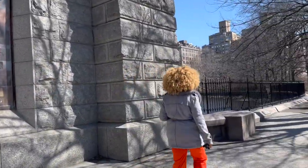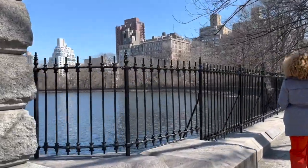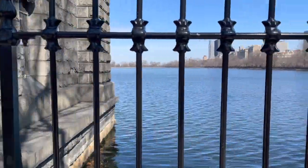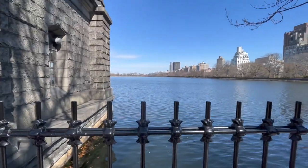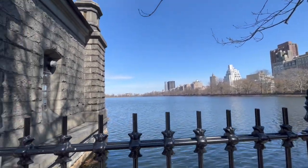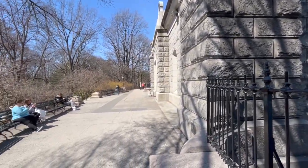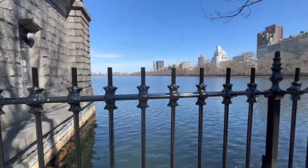Actually, I don't know if we've been here before. Let's see. No, we haven't. Scott, we've never been to the reservoir. No, we haven't. We've been to a pond where they would play with the ducks. Oh, yeah. But this is completely different. See how big this is? This is what we see in the movies.